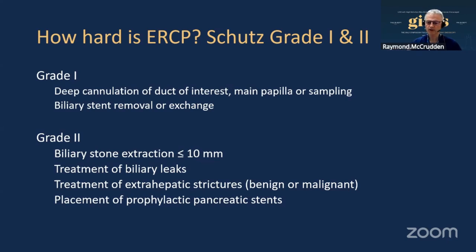After a person has been credentialed and is able to work and is good for independent practice, then they will have exposure to grade 3 and grade 4. So grade 1 is deep cannulation of the duct of interest through the main papilla or sampling. Biliary stent removal or exchange. Grade 2 is about taking stones out of the common bile duct, which are 10 or less than 10 millimeters in caliber. Treating biliary leaks, treating extrahepatic strictures, so that's strictures in the bile duct below the level of the liver hilum, and placing prophylactic pancreatic stents.